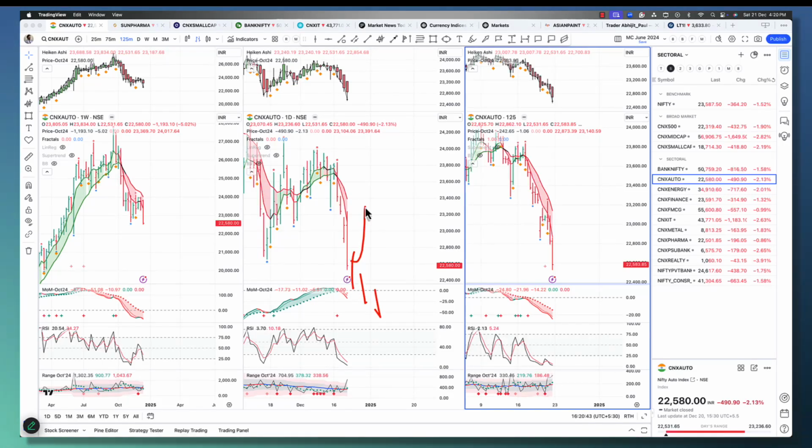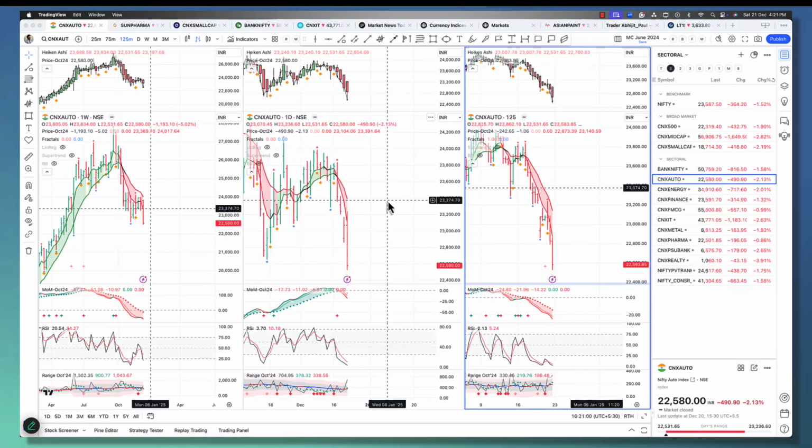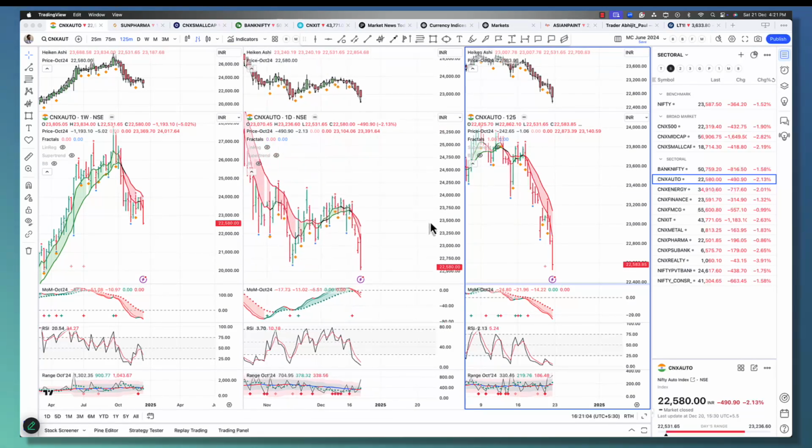So if you see any stocks on Monday or Tuesday which, after falling for the last 4-5 days, have started to go up on Monday, and have taken out Friday's high, the same thing which I discussed about the PSU bank, that is your pocket, that will be your first pocket of strength across all the sectors going forward. So same with PSU bank and same with auto.